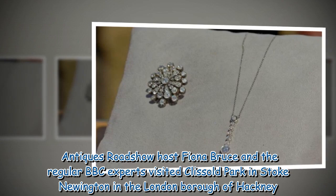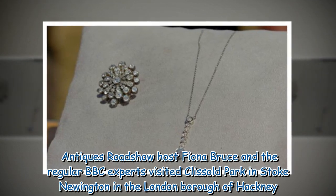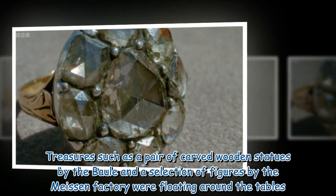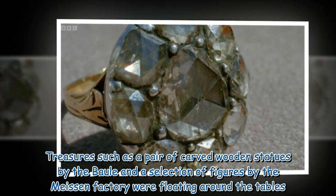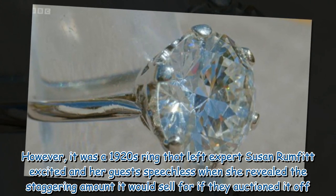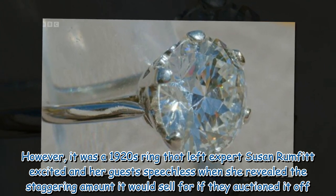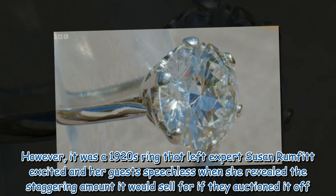Antiques Roadshow host Fiona Bruce and the regular BBC experts visited Clissold Park in Stoke Newington in the London Borough of Hackney. Treasures such as a pair of carved wooden statues by the Bowley and a selection of figures by the Meissen factory were floating around the tables. However, it was a 1920s ring that left expert Susan Rumfitt excited and her guests speechless when she revealed the staggering amount it would sell for if they auctioned it off.